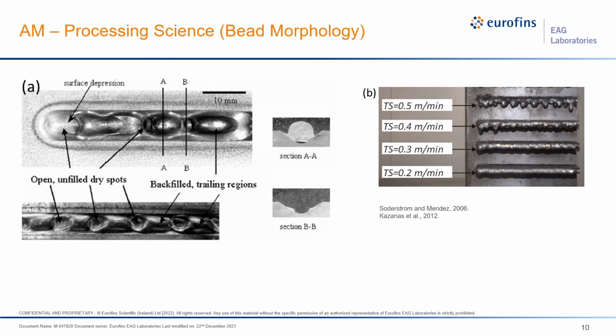The front of the molten pool shows a depression called the gouging area and can be explained by the Kelvin-Helmholtz hydrodynamic instability theory. Due to this instability of the molten pool, the velocity of the liquid metal at the front of the molten pool is lower than the shielding gas velocity. The factors that affect this instability are layer thickness, velocity of the shielding gas, power, scan speed, hatch spacing, and feed rate.